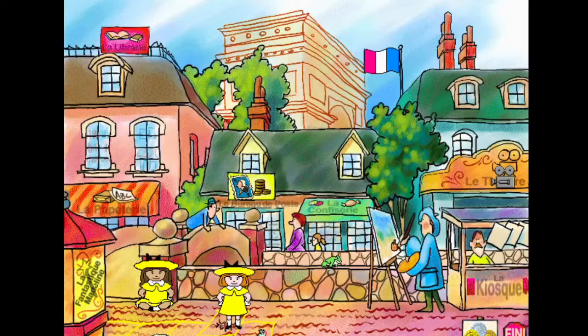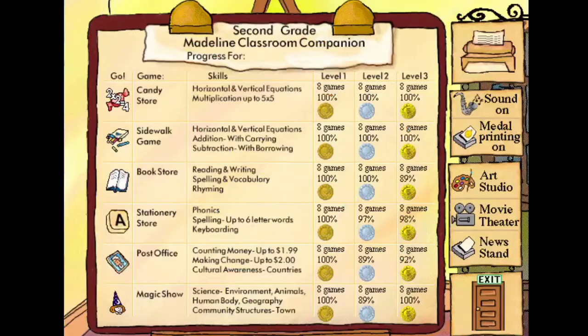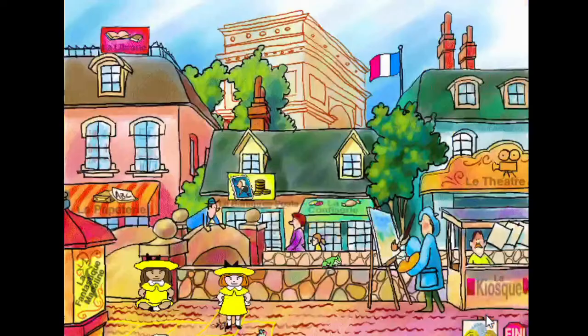I believe that was all the activities here. Let's explore! Welcome to your progress report! It tells you how... Lead the way!